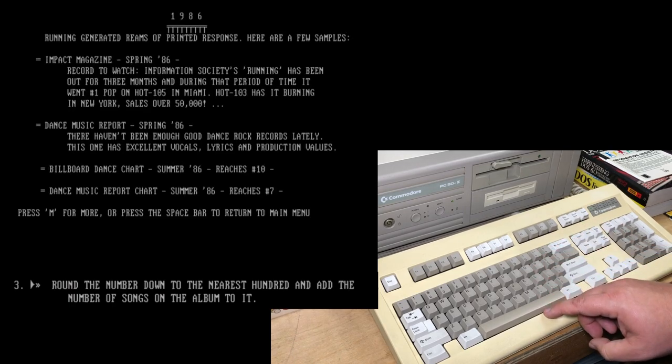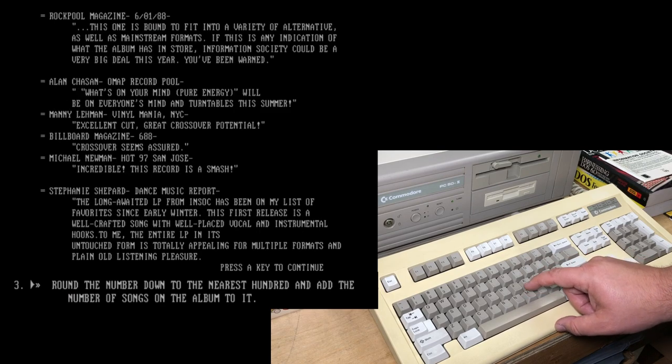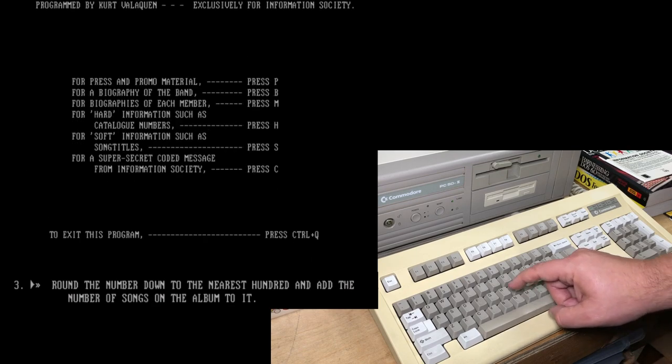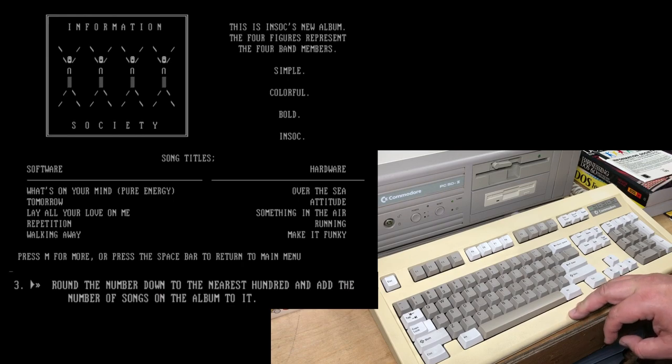Press P. M for more. M for more. Hard information. Well, okay, here. For soft information, such as song titles. S. Okay, the number of songs on the album. Software. What's on your mind? Yeah, okay, so there's 10 tracks on the album. So once again, remember 10.